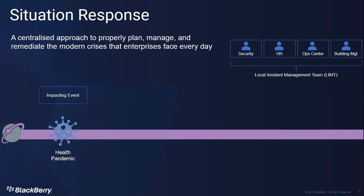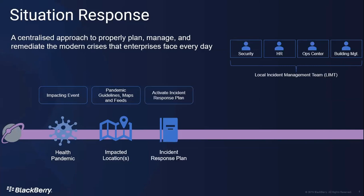And associated with that event, there'll be a range of information that will inform you relating to that event. That could be location, it could be guidelines from World Health Organization in the pandemic example. If it was a fire alarm, it could be the exact location of that fire alarm as an example. And that will then trigger an incident response member in your team to activate a response plan.